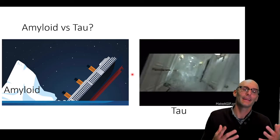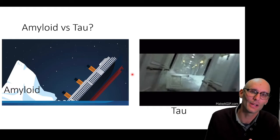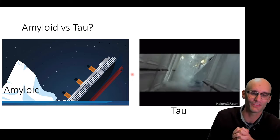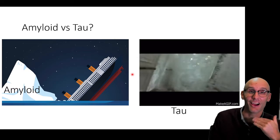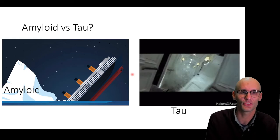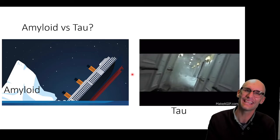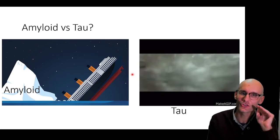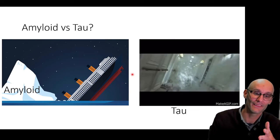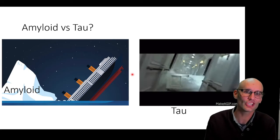So here's my analogy, right? I think we cannot ignore the genetic evidence that amyloid is the initiating factor of Alzheimer's disease. I go into this debate a little bit more in a previous video, but I see it like amyloid is like the iceberg that the Titanic hits, right? But once amyloid has initiated this pathological process, has started some phosphorylated tau, then that phosphorylated tau process can sort of continue without amyloid. Once the ship has crashed into the iceberg, there's no need for the iceberg anymore. And I consider that the water rushing into the ship is like the tau. Tau phosphorylation and tangles actually kills the neurons.